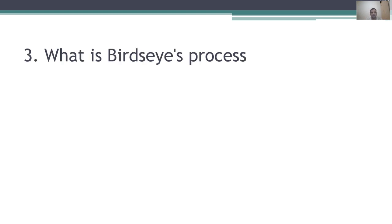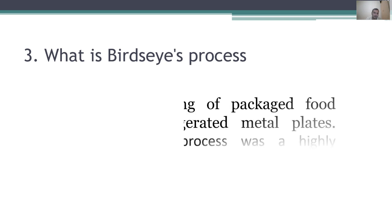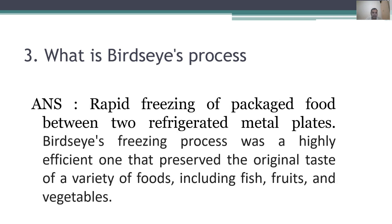So third one, what is the Birdseye process? Birdseye process is the rapid freezing of packed food between two refrigerated metal plates. So, two refrigerated metal plates are there. It is a method of freezing packaged food between two refrigerated metal plates.